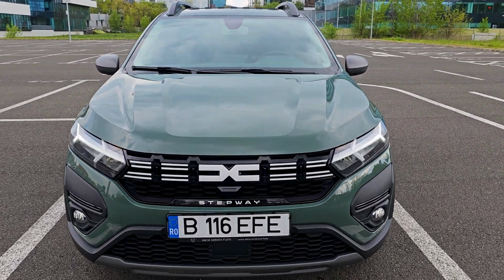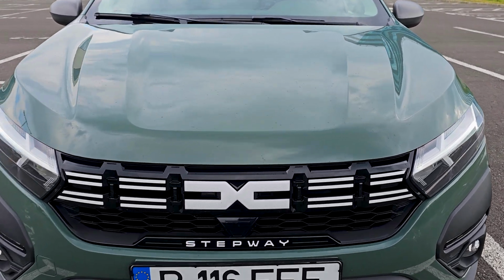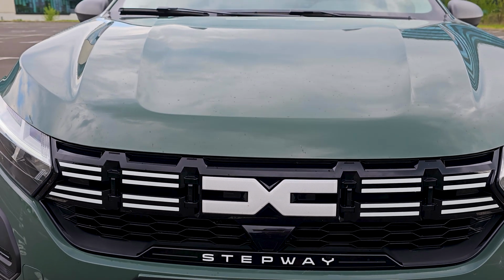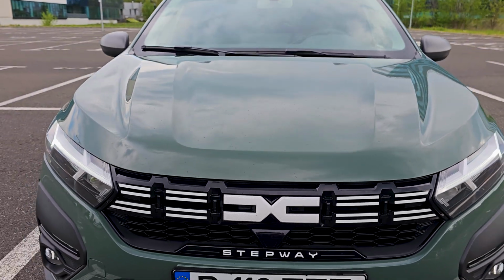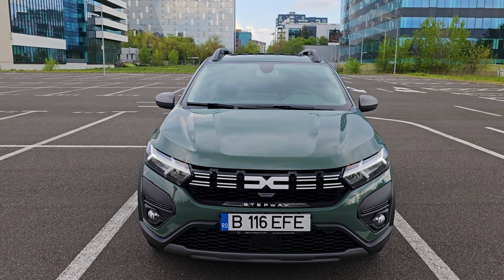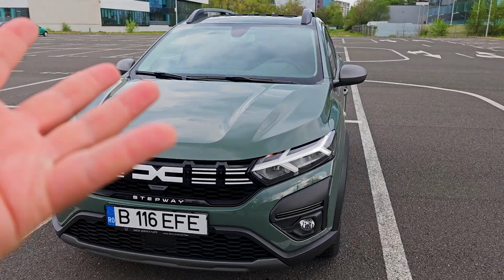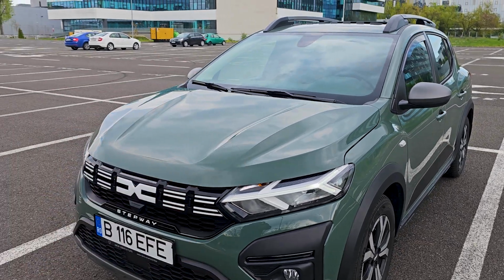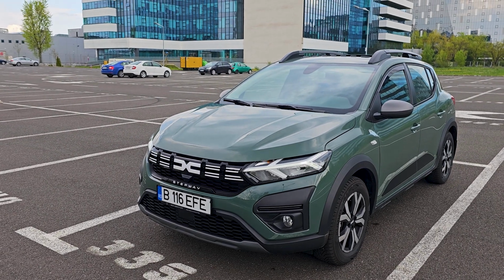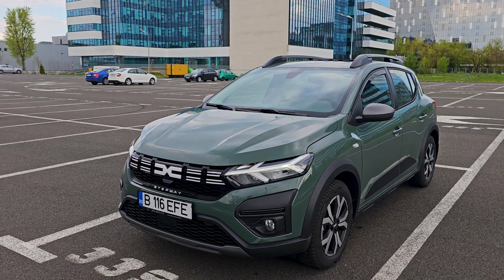For example, up here up front we have no more chrome, and the brand's logo has changed to this one, which features the consonants in the Dacia name linked in a sort of chain link, if you will. And it does look pretty good overall, and it mixes in well with the daytime running lights, the Y-shaped daytime running lights. What we also have on this car is a new color. It's called lichen green, and it looks pretty good overall. And since this is a Sandero Stepway model, it has a higher ground clearance, up to 20 centimeters, and it looks a bit beefier than the normal Sandero, like it's prepared to tackle some off-roading courses.